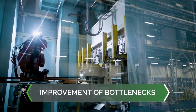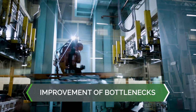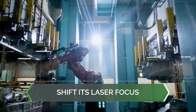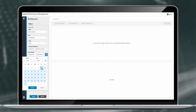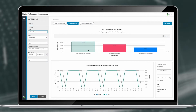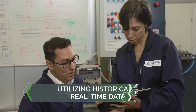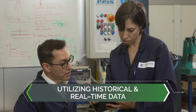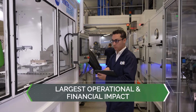There is also a dynamic nature to the improvement of bottlenecks, which means you need a tool to accurately monitor and evaluate when the primary bottleneck becomes secondary, and that the factory must shift its laser focus toward the new and most pressing issues. Built on the most trusted industrial IoT platform on Earth, ThingWorx, PTC's Digital Performance Management, or DPM, offers the most accurate and effective way of analyzing bottlenecks by utilizing both historical and real-time data to minimize the impact of momentary issues and identify where improvements can have the largest operational and financial impact.